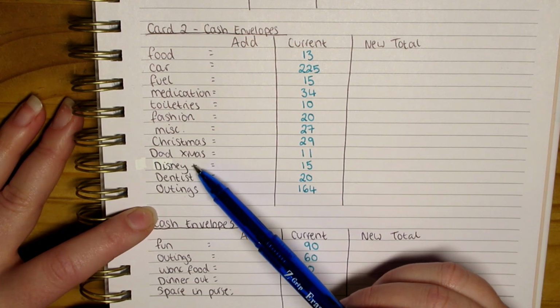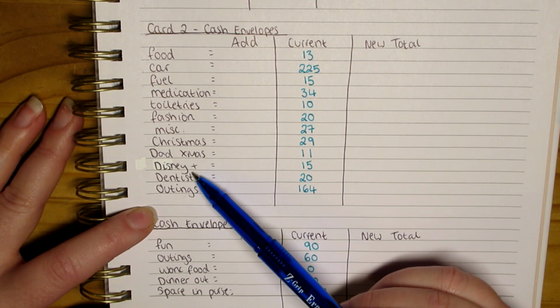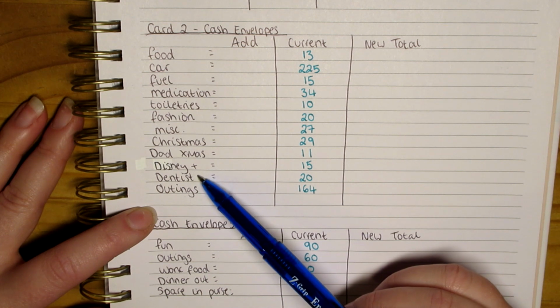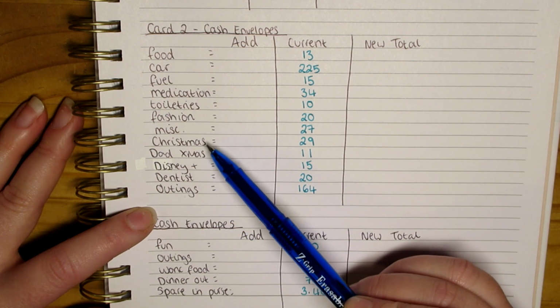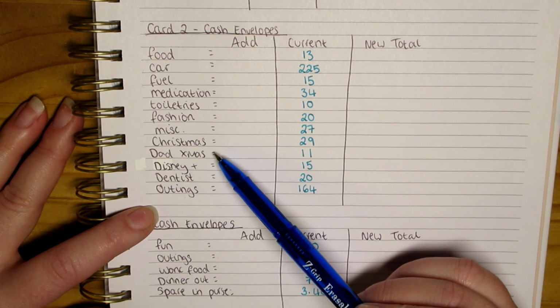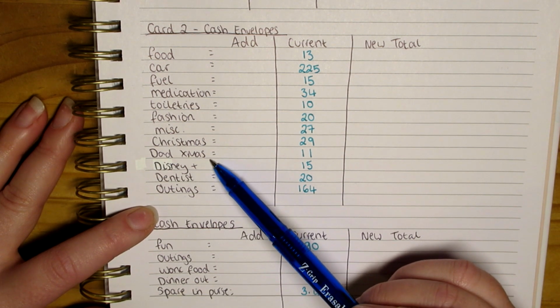Dad Christmas is a new one. There is a specific thing I want to get my dad for Christmas, but it's a little bit expensive, and if I just took the amount for his present out of the Christmas envelope, no one else is probably going to get anything, so he has his own separate one.